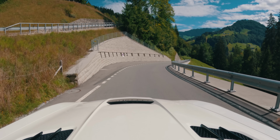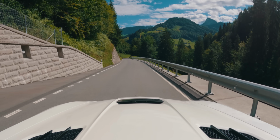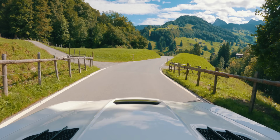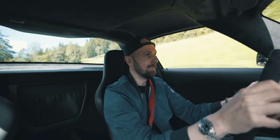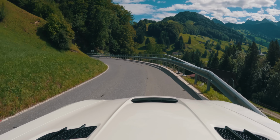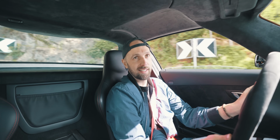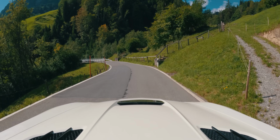Here's my exhaust testing wall. I think we're in the right car for this. Oh my god! I have to have one. Oh my word. This is insane. Absolutely buzzing with adrenaline right now. And it's dancing.